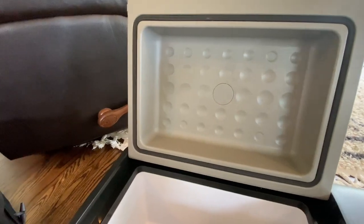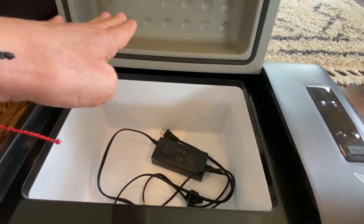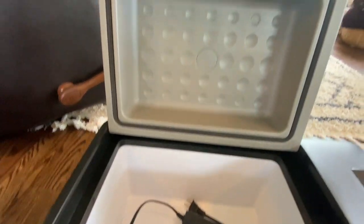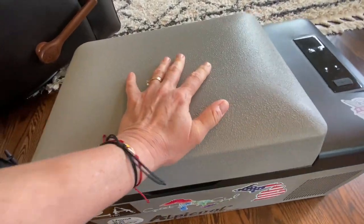It has a 2-inch recessed lid, so you can stack stuff in the center. You get quite a bit of room that way with that recessed lid. So this has worked out fabulously.